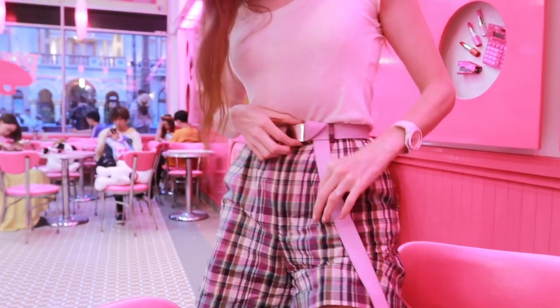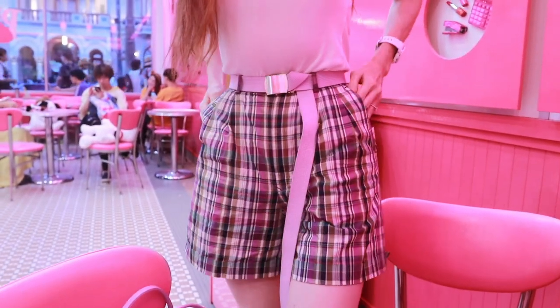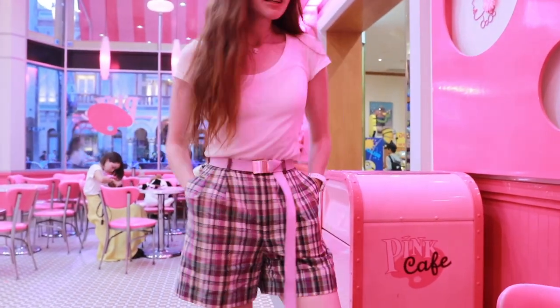I'm wearing three thrifted items. So I've got the thrifted white t-shirt that was like $6 or $7. I have the rip-off belt, this one, which was $10. And then when we went into WeGo in Harajuku, we saw these for like $5. So I do feel slightly gypped about that. And then the shorts. Now these shorts are epic. They're so cool. They're really, really retro.